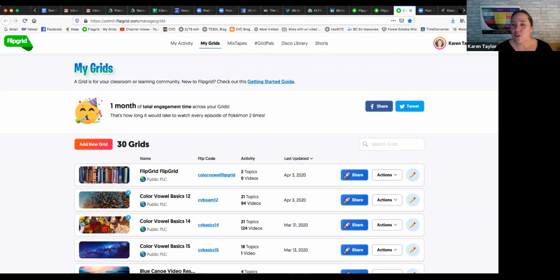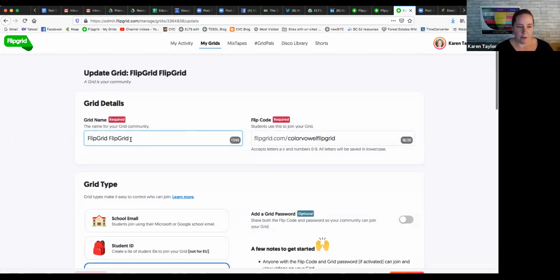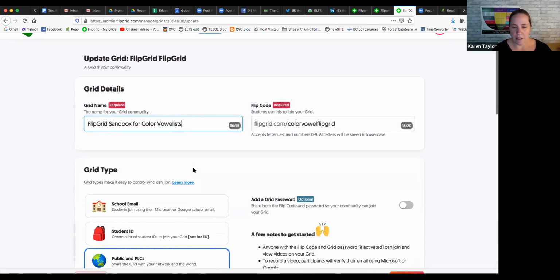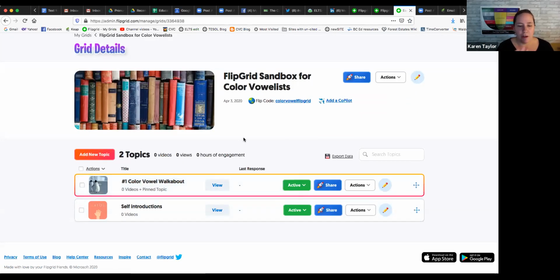So if your first baby step, if you're new to this, is to go in and create your FlipGrid educator account, then send me the email address that you used for that. And I will happily give this to you as a sandbox, a kind of a playground for you to do things in here, okay? Not in this whole FlipGrid, but rather this one, okay? And I might rename it as our FlipGrid sandbox for Color Vowelists. Okay, I kind of like that name better. And I'll keep the same URL because it works pretty well. I update it, okay? So you can come in here and start adding things, and it's a very safe place that you don't have to worry about making mistakes in, okay?